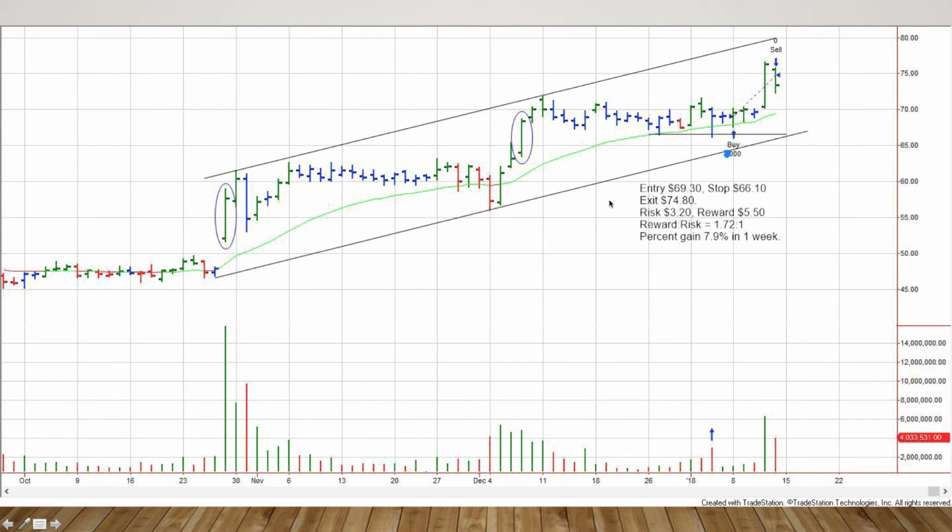So on this part of the trade and the majority of the position, I entered at 69.30. I had a stop at 66.10, which was below this bar, and I closed the trade at 74.80. So I risked $3.20 a share, and I made $5.50 a share. Not quite a 2-to-1 ratio, but again, I gave it a chance to possibly make more. It just didn't work out that way. The percent gain was almost 8% in a week.